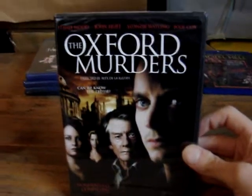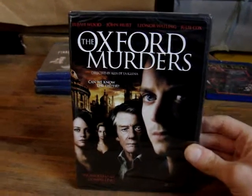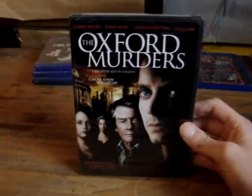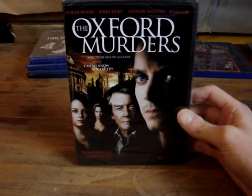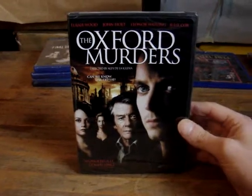But I did pick up one movie that I thought looked interesting, and that movie was The Oxford Murders with Elijah Wood and John Hurt. I read on the back and just thought it sounded pretty interesting. Looks like a pretty decent horror film, and so I figured for $1, why not pick it up? And I'm a fan of Elijah Wood. I like his acting, I like his films, and of course John Hurt is always great, so I figured I'd pick it up.